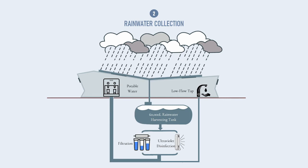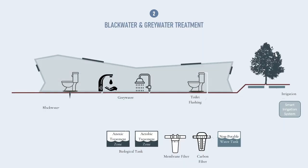Then, water is treated using filtration and ultraviolet disinfection to be converted into potable drinking water and hand washing water. Low-use water taps are used in this building to reduce water usage. The building is 90% water self-sufficient and is the first commercial building in the UK to have an approved drinking water safety plan. Now I'm going to talk about the black water and grey water system.